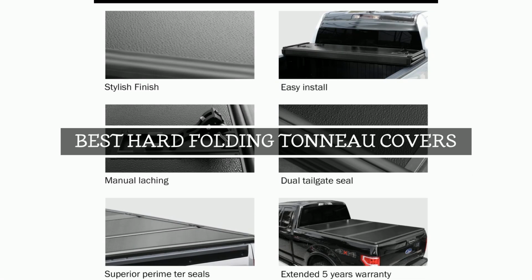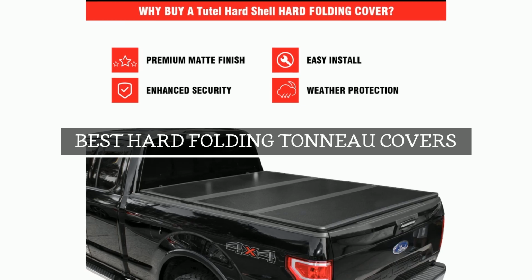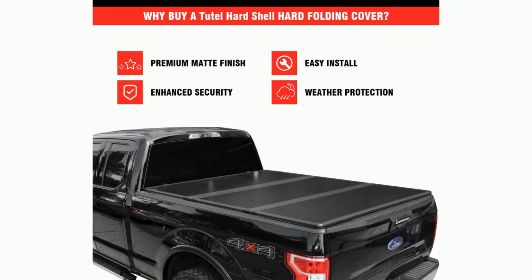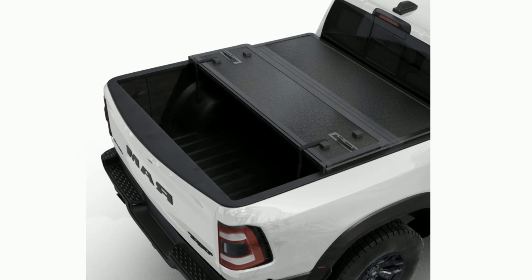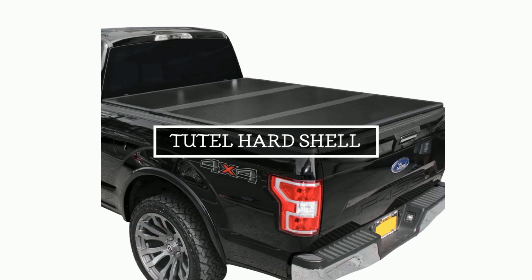When you search for hard folding tonneau covers, everything looks the exact same. Same features, same claims. But to understand what actually works and what just looks good, you have to dig a little deeper. Product number 1, Tonneau Hard Shell.